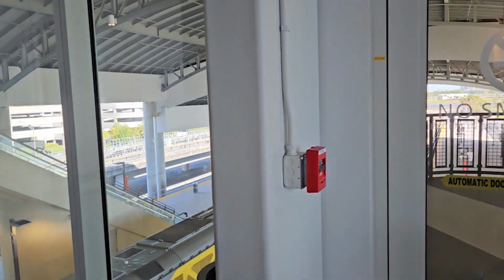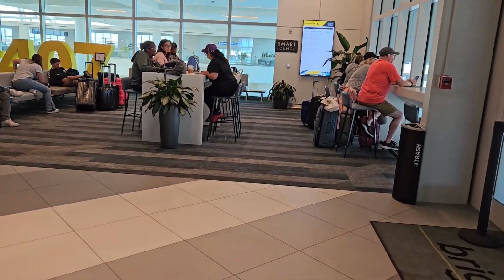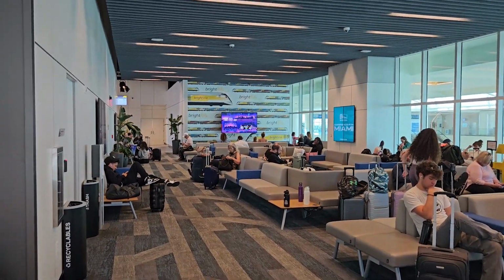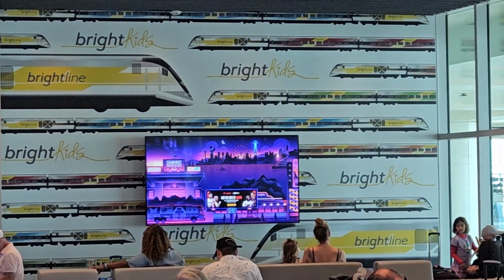Let's take a look at the train station. Look at that. That is just so cool. I am so ridiculously excited to ride a train today. This is going to be so much fun. All right, so I just walked on the other side of the little bar there, and they have a whole little seating area. Look at this. And you can hang out, and let me show you this wallpaper. It is awesome. Love that.